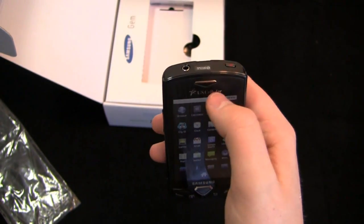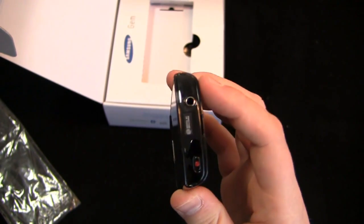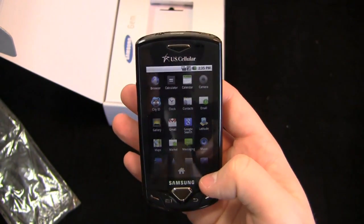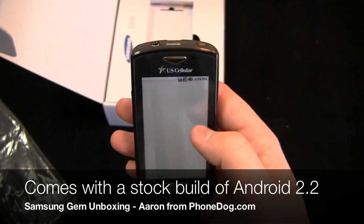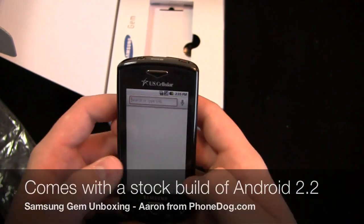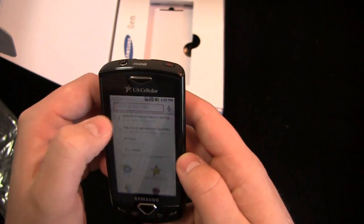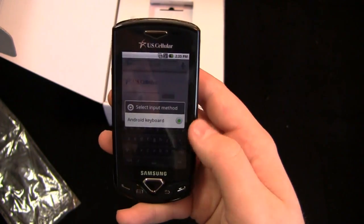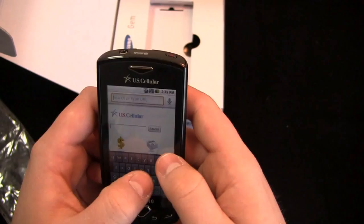Again, you get that Superman look up there. Again, 3.5mm headphone jack on the top, power button on the top, and it's running a stock build of Android 2.2. So let's take a look, just out of curiosity, at the web browser. And it should bring up, I think this one has Swype as well. So let's open that up. Input method, no, just Android keyboard on this one out of the box.